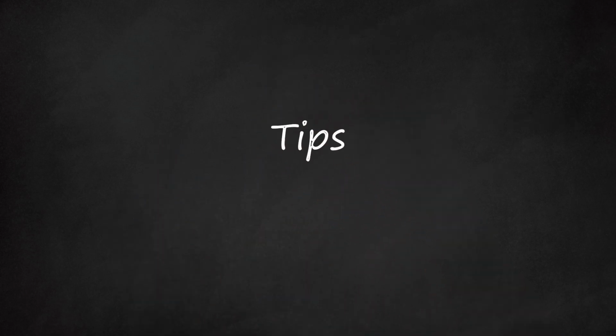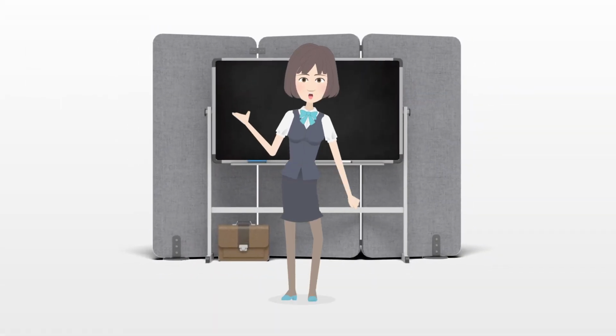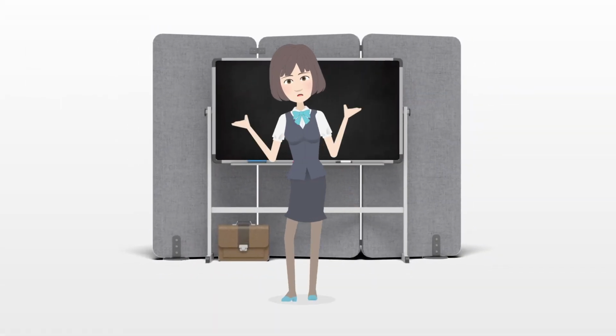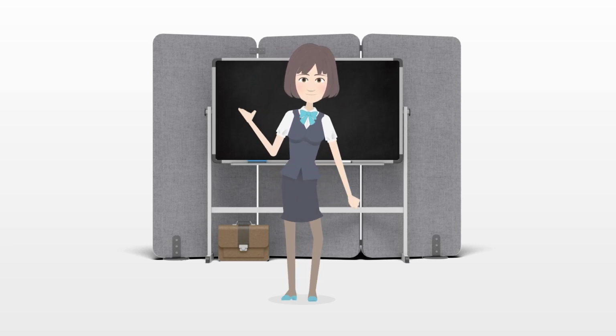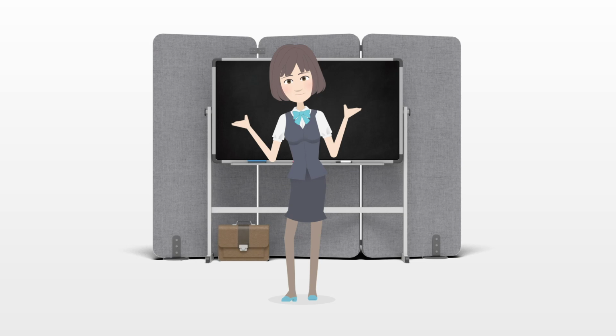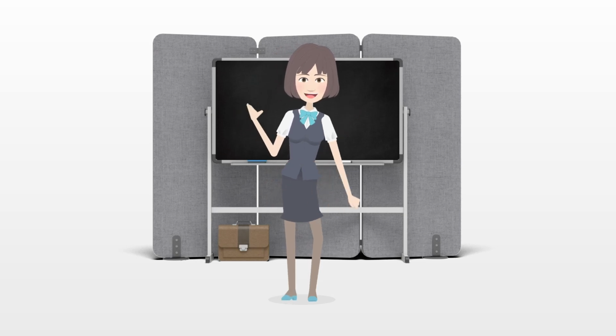Tips. It will get easier as you get used to riding the bus. The bus usually comes at about the same time each day. Watch the clock as you get ready. Always make sure you're on schedule, and do not lose track of time. Do not talk to any strangers when you are waiting at the bus stop.